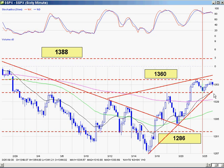That bar should be a nice bar. It should be a continuation bar. Again, you could probably see a retest back up to the line later on, so you have to be nimble. But I do think a breakdown of this rising wedge is going to foresee a bigger move down. So just to give you an idea, I'm just going to do something here. I just want to see something here.